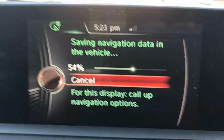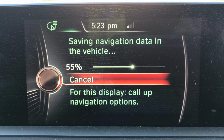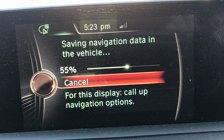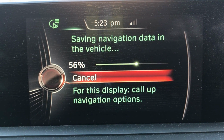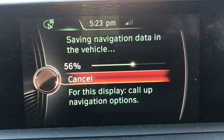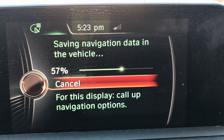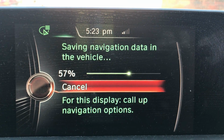As you can see, we are on 54% on here now, or 55%. This procedure can take up to an hour to fully complete, if not longer. If you are going to be doing this, I'd suggest either having a suitable charger on the vehicle if you're not going to have it started, or keep the vehicle running, which isn't a problem also. It will still update, not a problem. So we'll get back once it's fully completed and show you the new software version.